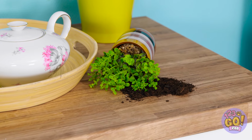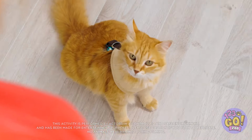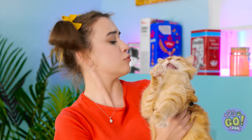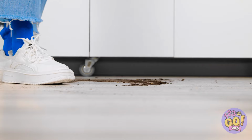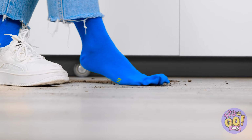What the? What happened here? And not just here, either, but everywhere! All the plants! Every single one has been tipped over! Doom, kitty! I know this is your fault! Don't try to deny it! Why would you make such a mess? Well, I guess you're just living up to your name. But now I need to do something about this mess. Maybe I can just sort of deal with this with my sock? I don't know. I mean, it's sort of working, I guess.